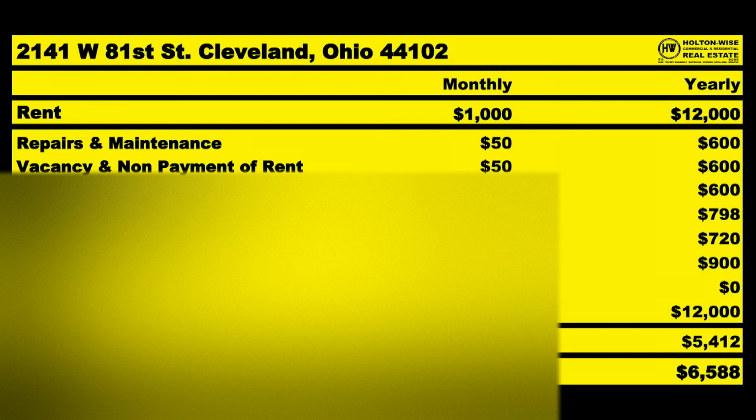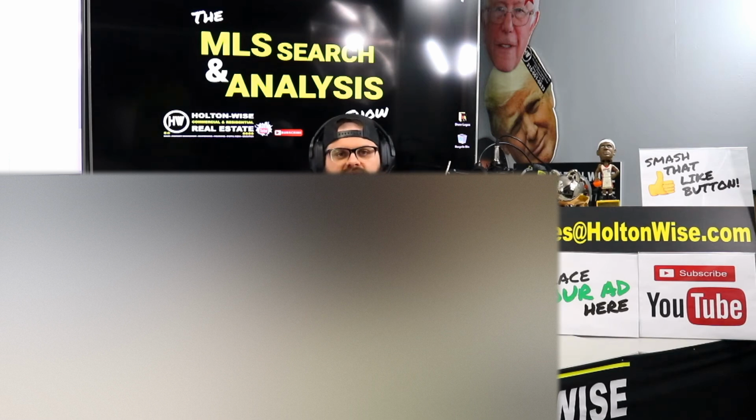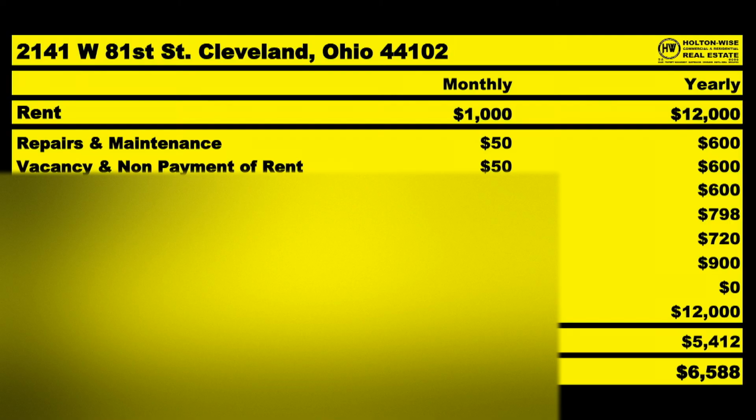$75 on the water and sewer. Lawn care, shouldn't have to pay for that. Of course, you're going to have to pay for that when the home is vacant, but while the tenants are in there, $0. You don't got to pay anybody to cut the grass. We'll make the tenants cut the grass. PM fees, $100. So on average, you should be spending approximately $451.